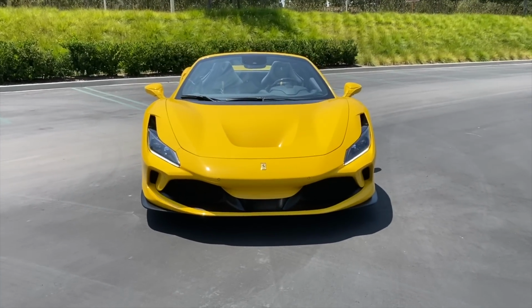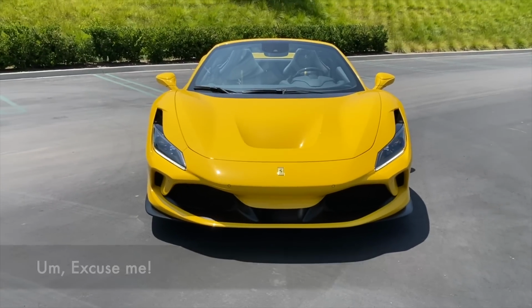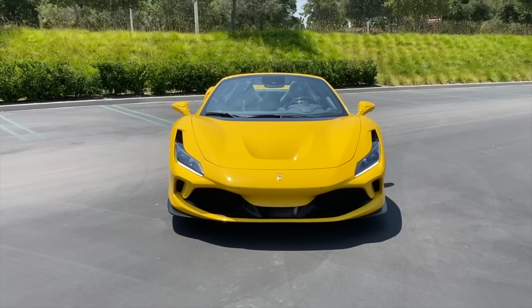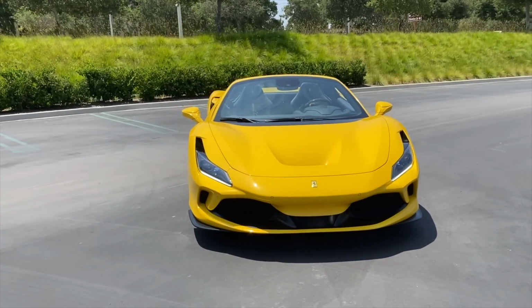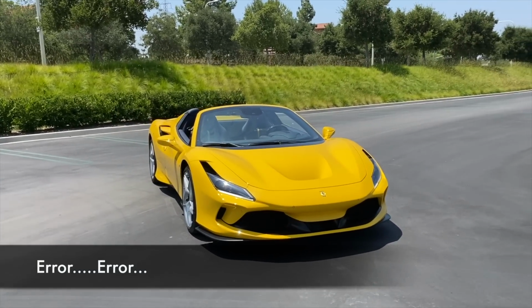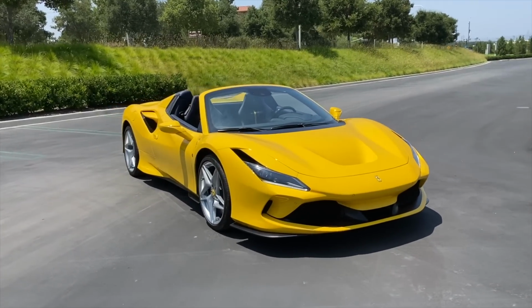So let's talk about the exterior design of the F8 Tributo Spider. This car is succeeding the 488 GTB Spider, and it does so with resculpted bodywork, an updated engine, updated suspension, and powertrain delivery. Sorry, that's the engine part. Updated driving dynamics is what I meant to say.